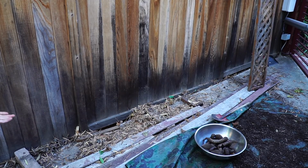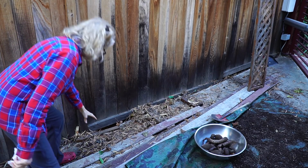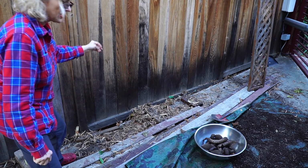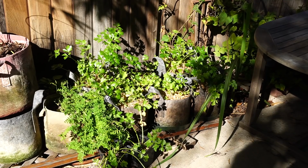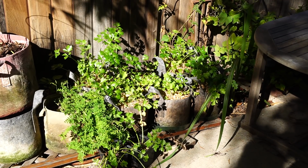These protocarpus trees above this fence drop this stuff, and it's just a mess. When the sun shines on your vegetables, it is so pretty.